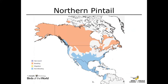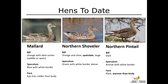Oops, there we go. And northern pintails have quite a wide range. As I mentioned, they're fairly common here out on the prairies, especially in those areas where you don't have a lot of shrubs around. They really like that open grassy country.